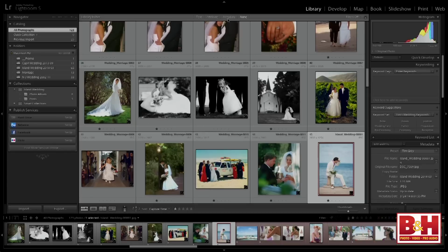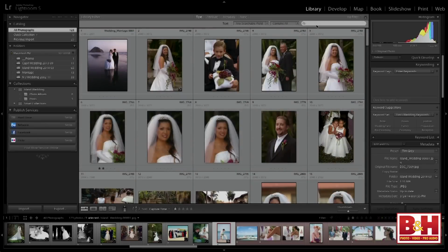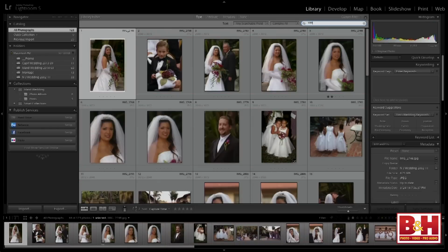And so I'm going to start off with the text option here. If we're searching for keywords, for example, in this case we've assigned a few keywords. We did some portraits, I think, for example. So I can type portrait. You'll notice that I have this option set to any searchable field. So let's look for 100. 100 what? Anything. Could be 100 ISO, 1/100 of a second shutter speed, 100 millimeter lens. I mean, there's all sorts of possibilities.